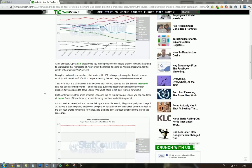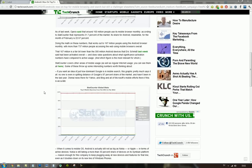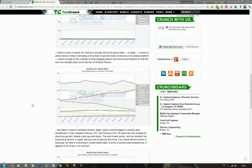And then we also have some other pretty interesting market share statistics here. If you just look at the top 5 mobile searches from February 2011 to February 2012, we can see Google's market share in mobile searches compared to Yahoo, Bing, Yandex.RU, Russia I suppose, Ask Jeeves, and other. You can see that they have a 97% market share of mobile search. Okay, so 97% go with Google. That's insane when they go ahead and search something. That is pretty sick. I mean, just look at this. It's pretty insane.